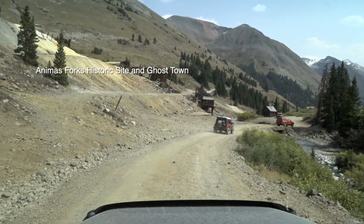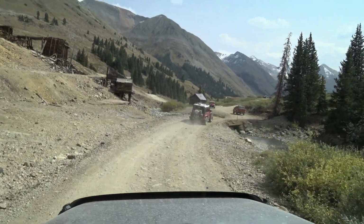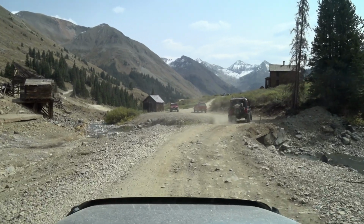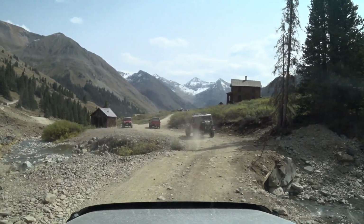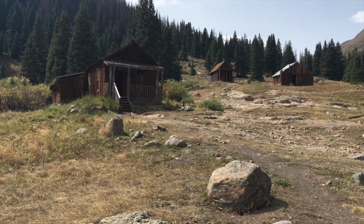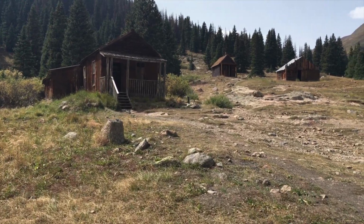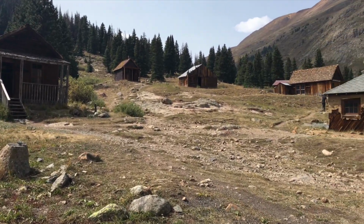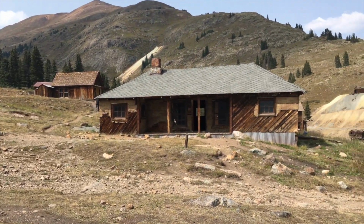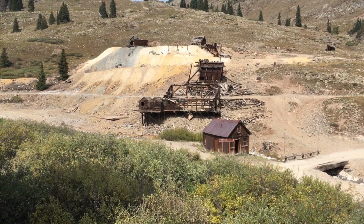Well, the Duncan house, as we crossed the bridge at that first building on the right-hand side there. Up a little bit. There's a parking area down here as well. There are lots of people here at Animas Forks. Lots of old buildings. Leftover mine workings. More mine workings.